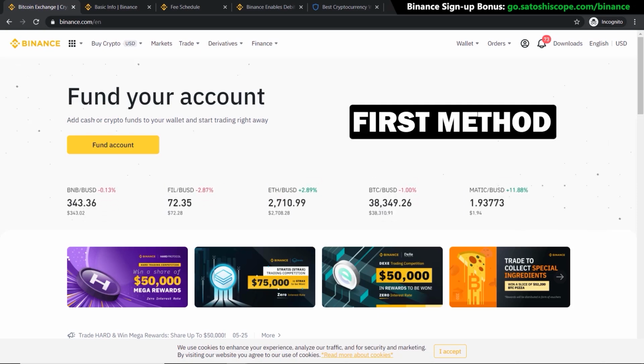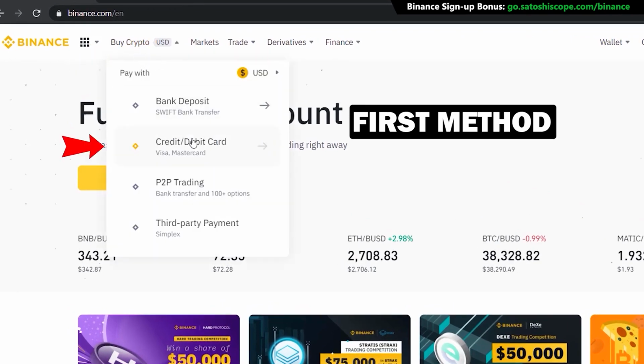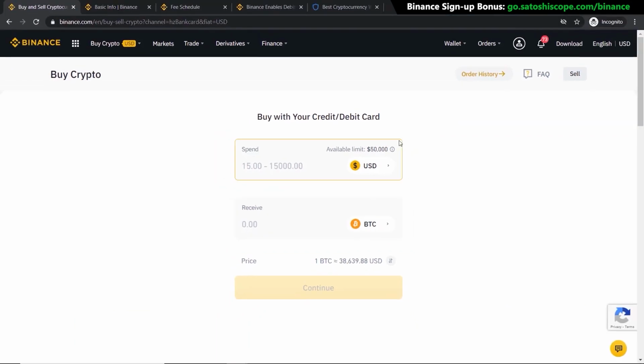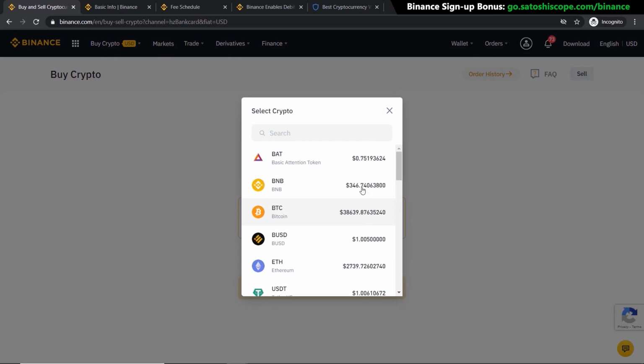So the first method, you go to buy crypto and click on credit/debit card. This will take you to a page where you can choose the currency that you want to buy and the currency that you want to sell. So in this case, I have US dollars, so that's the one I want to sell, and I want to buy Dogecoin. So I'm going to change from Bitcoin here to Doge.